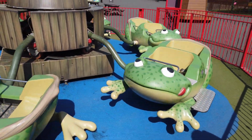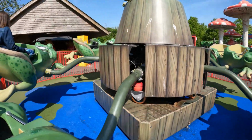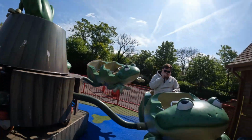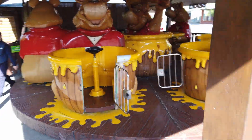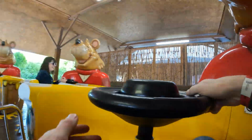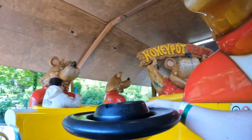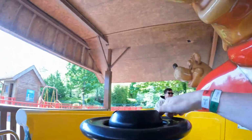Okay, let's see if we fit in the bouncing frogs. Here we go. Whoa! Okay, next up, we're doing the honey pots. Okay, here we go. These are very easy to spin. We've all gone separate. That spun so much. It was me and James, we could barely walk when we got off. Had to take a minute.